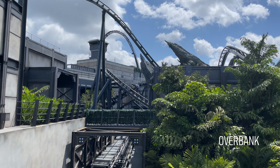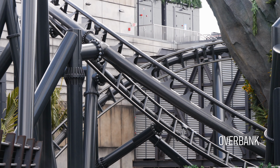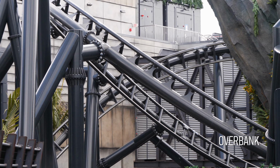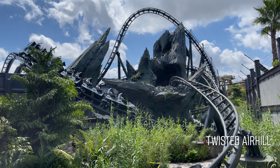The first overbank of the ride is really taken with some speed, which results in some very nice positive G's that are sustained from the previous element. The much higher pullout of the element might also take you by surprise, as it has a little bit of snap to it as you're exiting. The following twisted airhill pulls you down with quite a bit of force. The element has one of the stronger airtime moments, though it is over very quick.